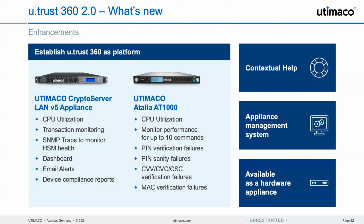Yes, Manish, thank you so far. We have received already some questions. Let's start with the first one. Are there any differences in handling utrust 360 between the software and the hardware appliance? Can I mix them as needed?